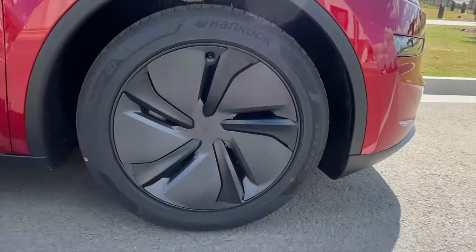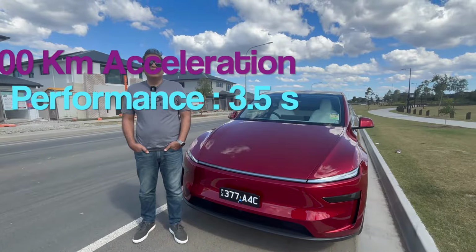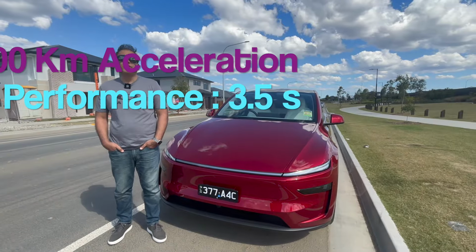Now, with the specs, there is a difference. Yes, the starting variant, which is the rear-wheel drive, comes with only a rear-wheel motor, as the name states, and it can take you from 0 to 100 in approximately 5.9 seconds. While this one, which is the all-wheel drive dual motor, will take you from 0 to 100 in approximately 4.8 seconds. The performance one, which is the quickest and most expensive one, would take you from 0 to 100 in approximately super fast.